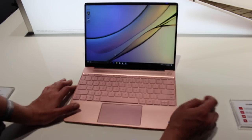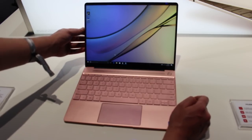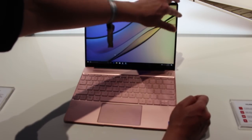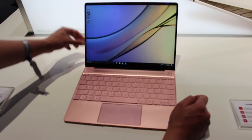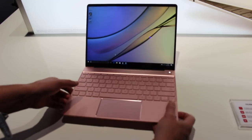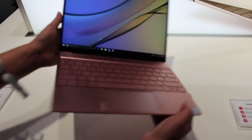Not sure if that's 1, 2, 3, 4 or 5, but let's assume that it's reasonably robust. That said, you're probably not going to want to drop this. Huawei did make a point of saying that this is a completely flat display with no rubber protection around the outside, as you might find on some other devices. Now, that means it won't be quite as well protected, but it's also very, very attractive.